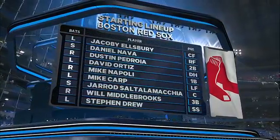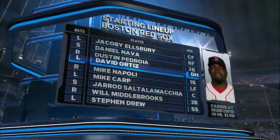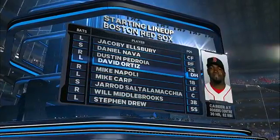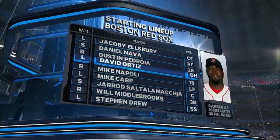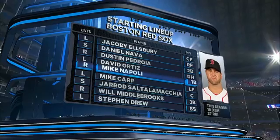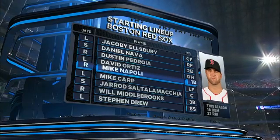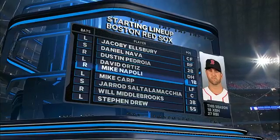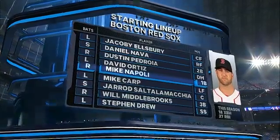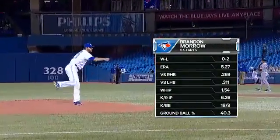Right off the bat, you've got Ellsbury, Nava, and Pedroia at the top of the order, then David Ortiz. His career at Rogers Center has been a good one: 30 home runs and 82 driven in. He's red hot now, heading over .500 since he's come back. And Mike Napoli. Boy, what a pickup Napoli has been. He has 18 extra base hits and 27 RBIs, and he has really been more than they bargained for when they signed him. They'll be up against Brandon Morrow, making his 6th start of the season.